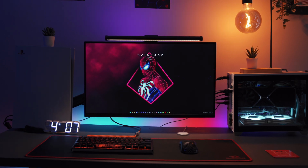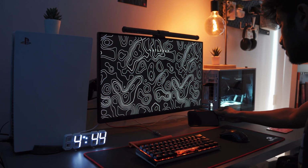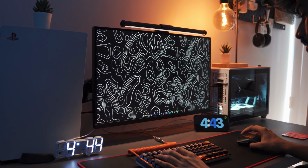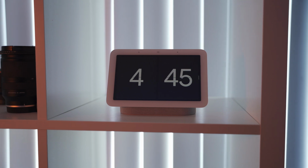Hey everyone, Abhi here, and I feel like your desk setup is a straight representation of who you are as a person, because that's the space where you work or spend a lot of time. So making the space truly yours is really important, and having it in good shape can make you more productive. I love my space and I'm sure a lot of you do as well.